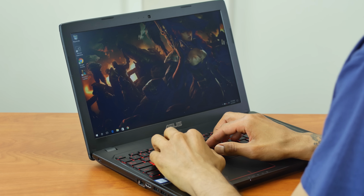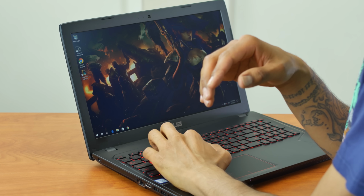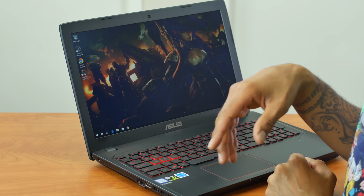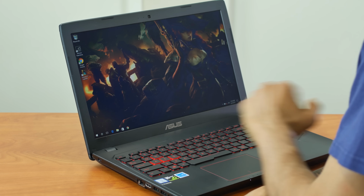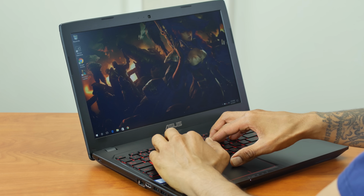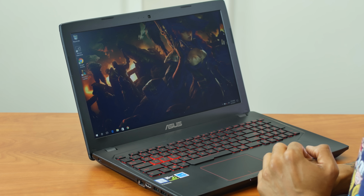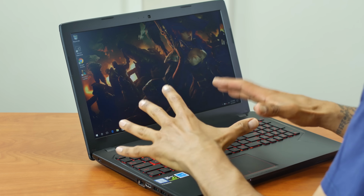Now the feel of the keys is dead on. I'm loving the way that it feels. It's not really mechanical. You're not really going to get that clickety click kind of sound, but it's very responsive. I haven't had any issues as of yet with the keys. The distance between your primary keys and the trackpad is nice. I don't have to raise it up, which is great. It really feels like a keyboard and trackpad for big hands.